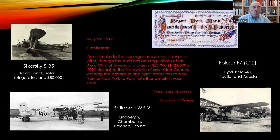Some other aircraft that were working, the Bellanca, a wonderful aircraft. And when Charles Lindbergh decided that he wanted to try for the prize, he went to go and buy this aircraft because he says, this is the plane that's going to be able to do it.